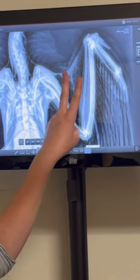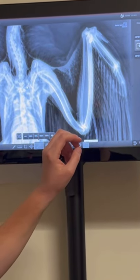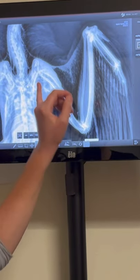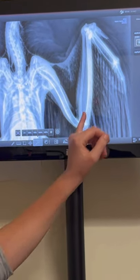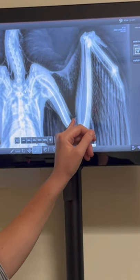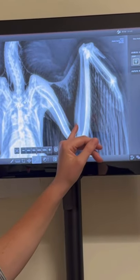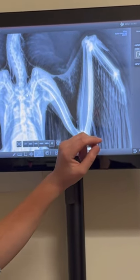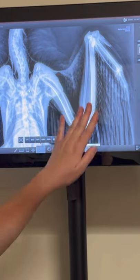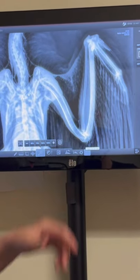If the radius and the ulna are both fractured, that definitely requires a surgical repair. We will do something similar to what we do with the humerus into the ulna. And then the radius gets just that intramedullary pin. It's a bit too small to do anything beyond that, really. It's a pretty small bone. But that's a really difficult fracture repair because you're repairing both bones at the same time.